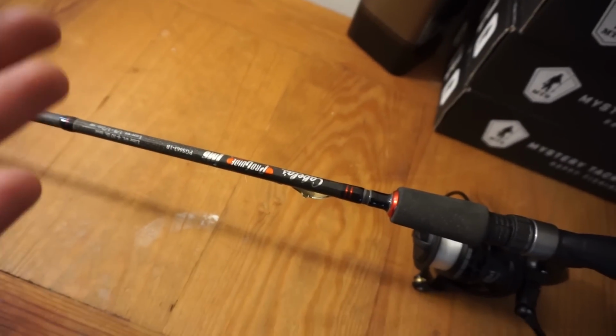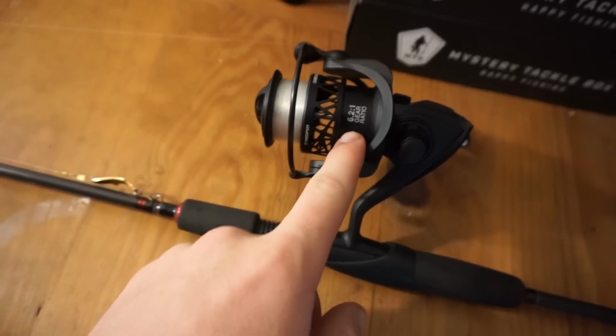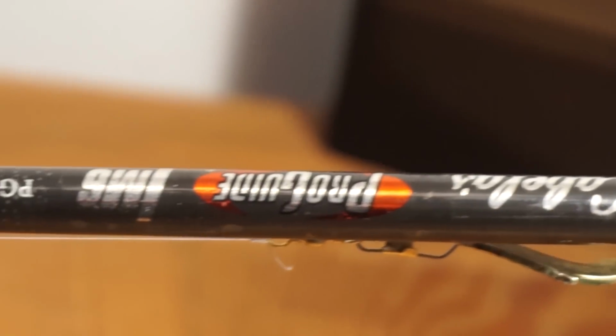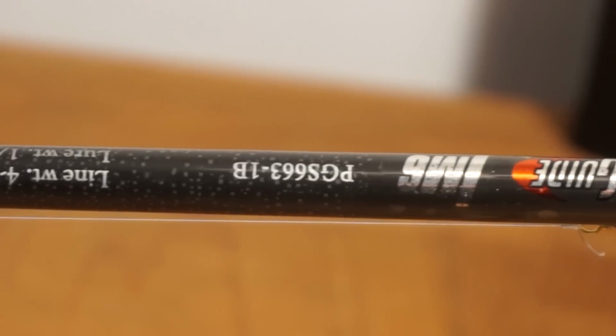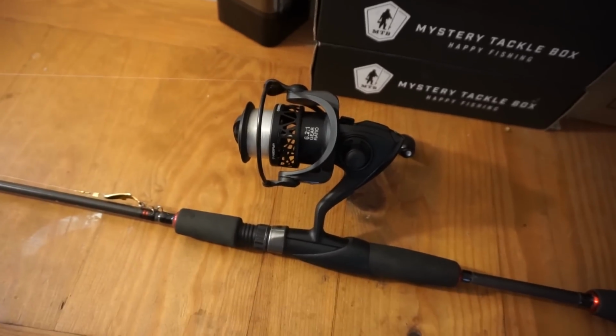Anyways, just another Cabela's brand, so it's a little on the cheaper side, but we have a 6.2:1 gear ratio Carbon X. I did a whole review on this if you want to get more in depth with that. I did all the stats and used it in a video. If you want to see more about that, go ahead, I think it's like 2 or 3 videos ago.